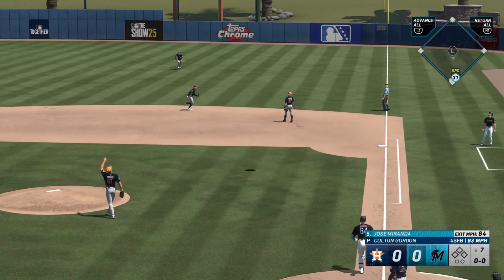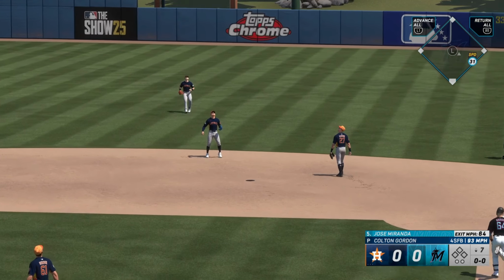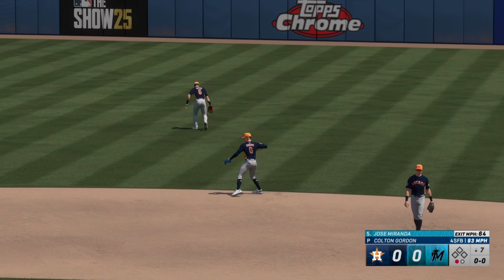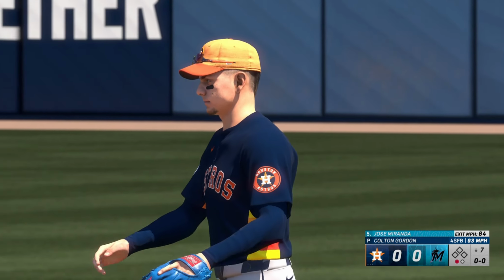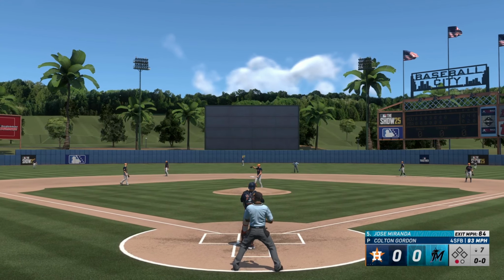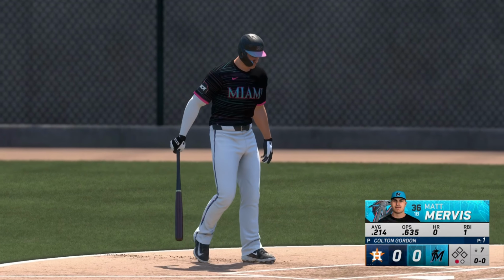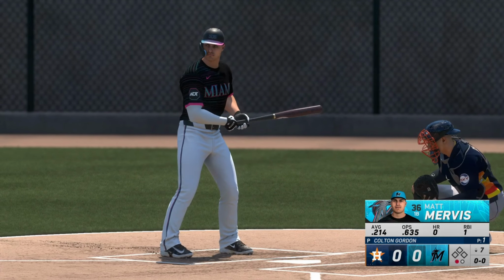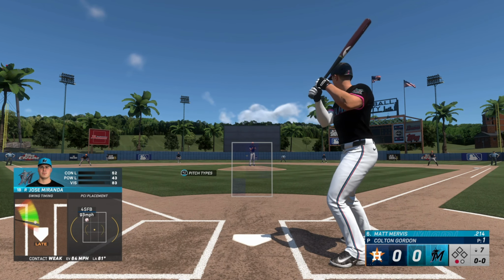This one in the air. Jimenez. One up, one down. Now batting, the first baseman. And here's the first baseman, Matt Mervis. Entered the game on defense, so this is his first trip to the plate in this one.